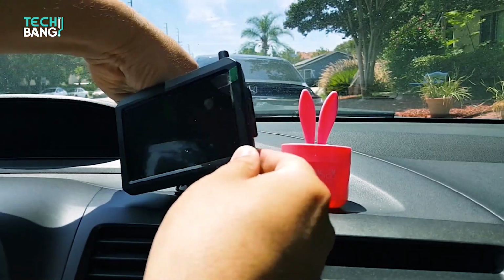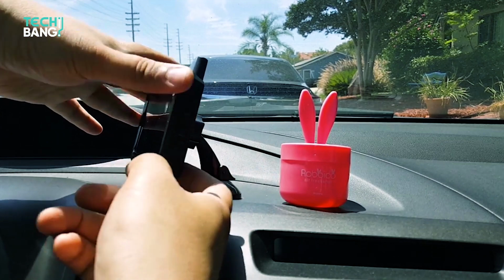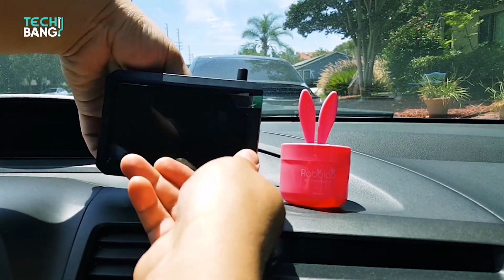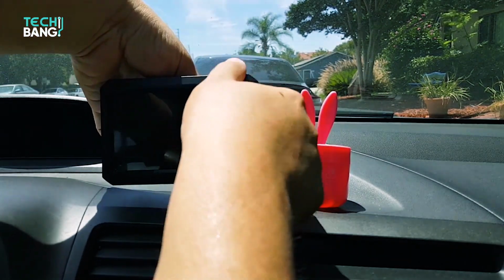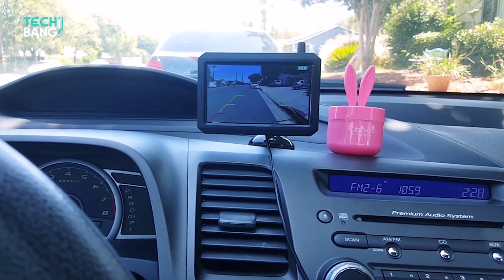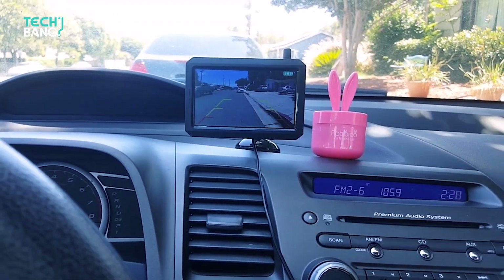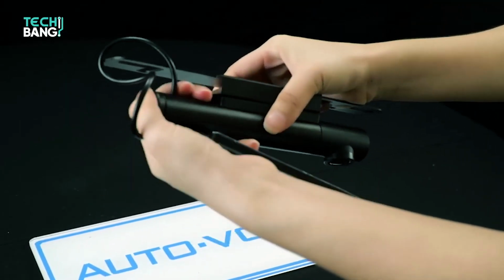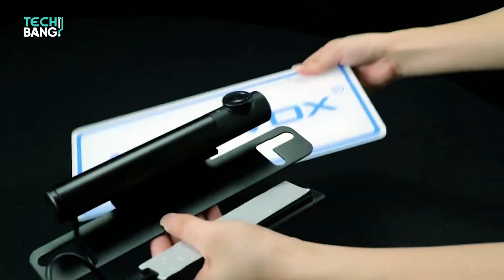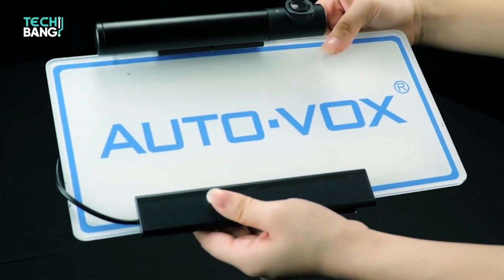Backup cameras not only help you park and reverse the vehicle more accurately, but they also help in preventing an accident. The Auto-Vox Solar Wireless Backup Camera is just the one for you to go for the best. As the name suggests, it is solar-powered and sits nicely behind your vehicle's license plate. It is IP67 rated for water and weather resistance, so no worries on those rainy or snowy days.